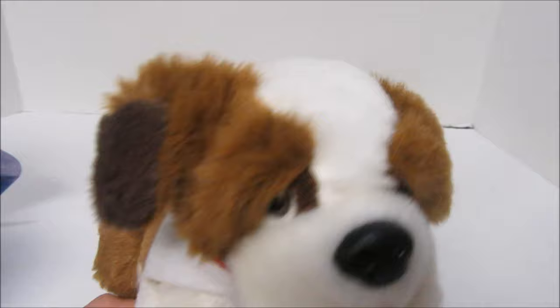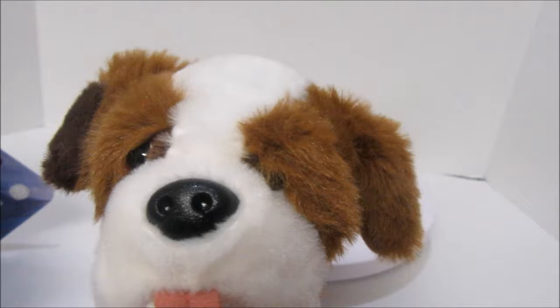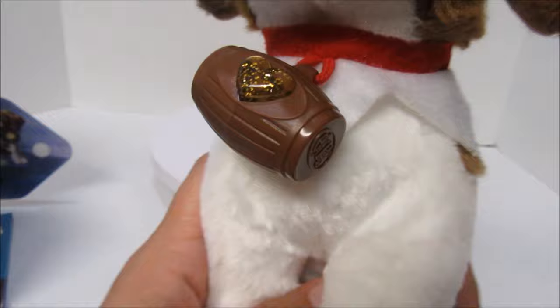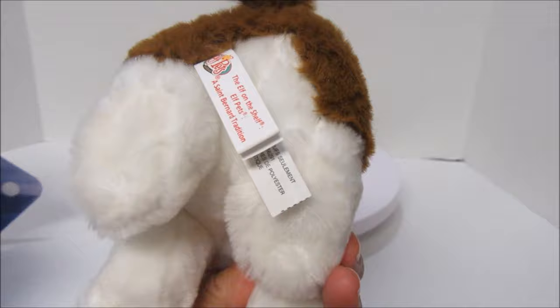Oh, goodness gracious. That's so true. So here is his barrel. Nice barrel. And Chloe was noticing, look what's on the side of the barrel. Elf on the Shelf. Let me see the other side. And then on the side it says Elf Pets. Oh, wow, it's different on both sides. Cute, cute, cute.